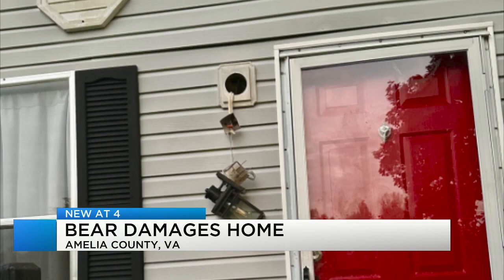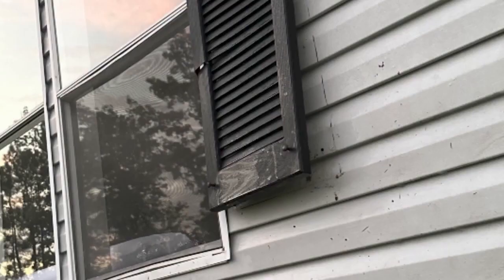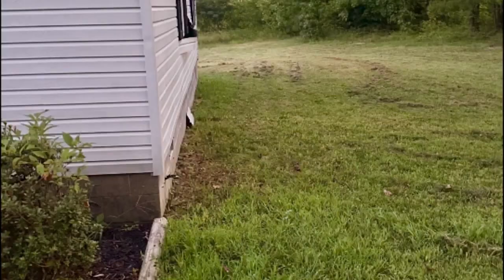The bear ripped down lights, tore shingles off her roof, and knocked over the surveillance camera. The bear went to my front and my back door and did the same thing. It was beating on the doors. And I also have a camera. And when I had pulled up the camera footage, when I first woke up, my camera was facing downward. So the bear had taken the camera and turned it. He didn't want to be caught, huh?